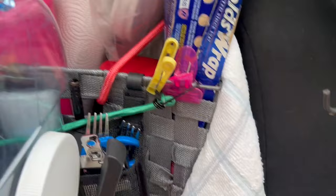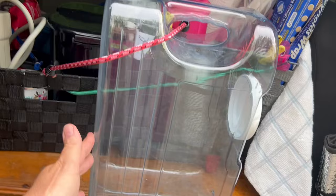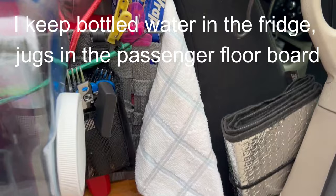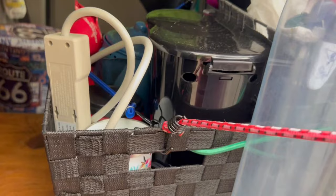Well, over here, and like I said, when it's got water in it, it stays put pretty much, but it's empty right now. But I have two of these. I keep one right here for water, to wash up with, do your dishes with, or whatever. And I can just fold it down like that and use the spout. So that comes in really handy. And I secure it with the bungee cords, which are kind of going crazy right now. There you go.